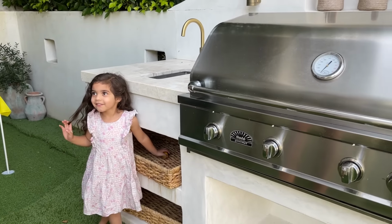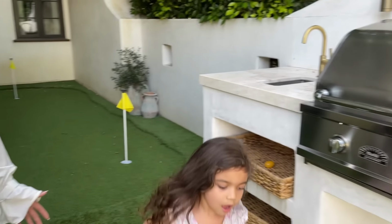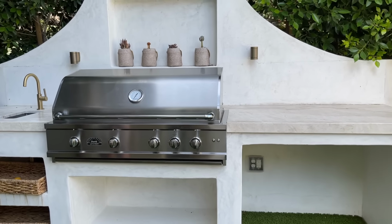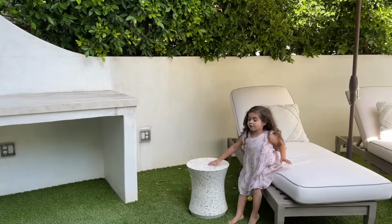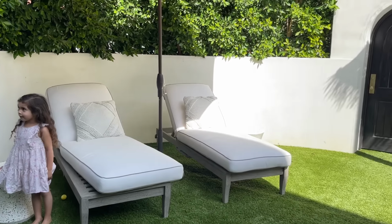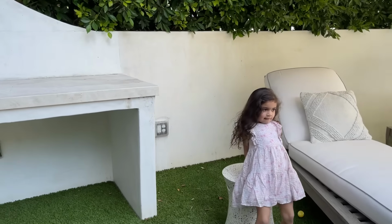I just got an Easter egg. That's for Easter, maybe we can't find that yet. Okay, because the dogs can find eggs, and they only have two. Okay, I won't look.